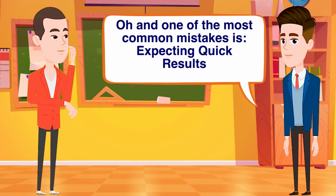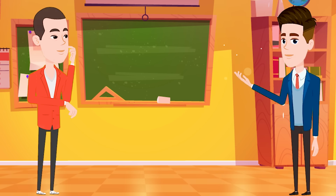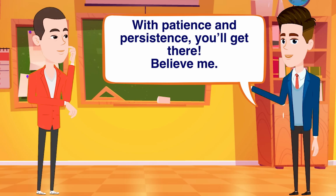Oh, and one of the most common mistakes is expecting quick results. Many students want to master English in a few months and get frustrated when progress is slow. Set realistic goals. Learning a language takes time and consistency. Break your goals into small, achievable steps like learn 10 new words this week. Celebrate progress, no matter how small. Remember, language learning is a journey, not a race. With patience and persistence, you'll get there. Believe me.